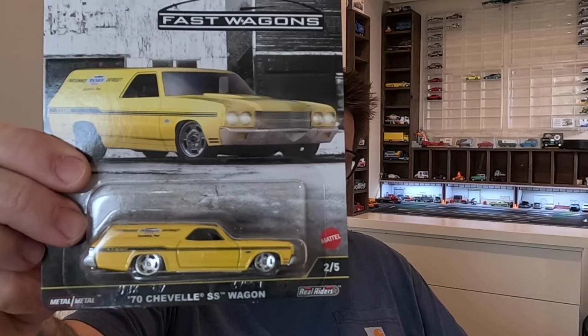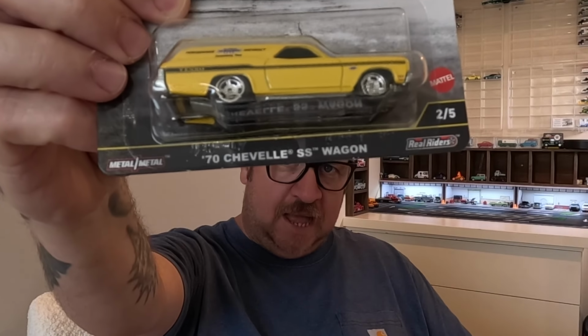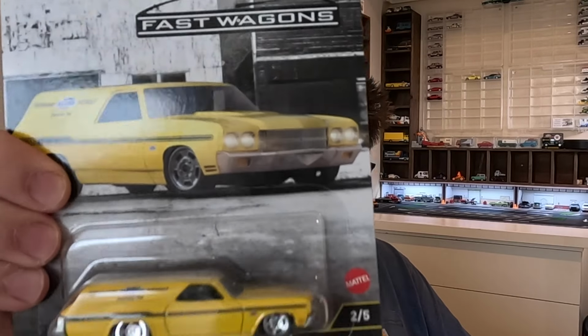And then another fast wagon, the Chevelle SS. So this I thought was interesting. This is titled 70 Chevelle SS Wagon in this yellow fast wagon, but it's the same casting as this car, and you saw it in the thumbnail, so it's not like this is some big reveal or surprise.